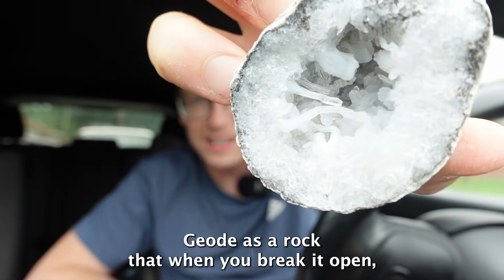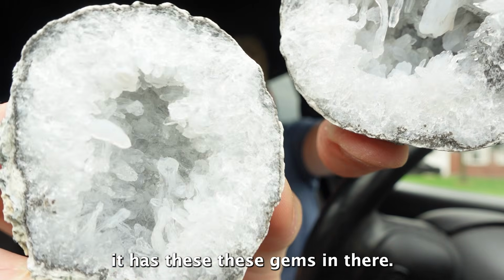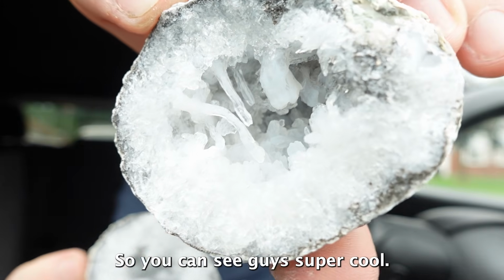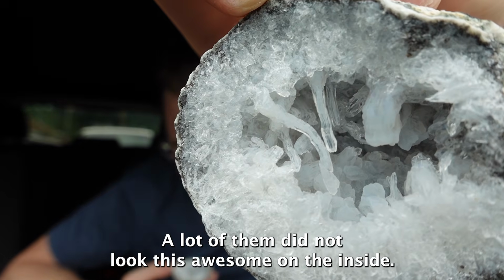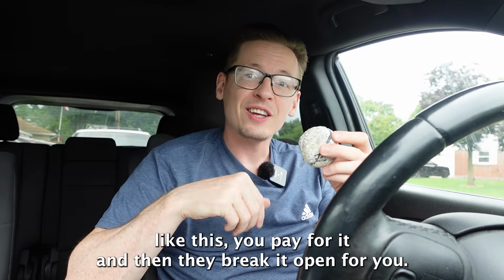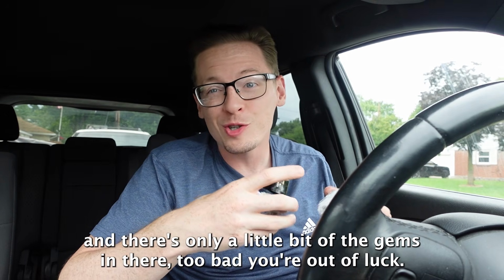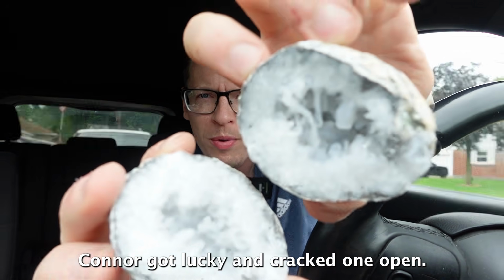So guys, this is a geode. A geode is a rock that when you break it open, it has these gems in there. And this, I think she said, was called quartz. So you can see, guys, super cool. A lot of them did not look this awesome on the inside. So Connor got lucky because you buy the rock like this, you pay for it, and then they break it open for you. So if it's not a very good one and there's only a little bit of the gems in there, too bad, you're out of luck. Connor got lucky and cracked one open.